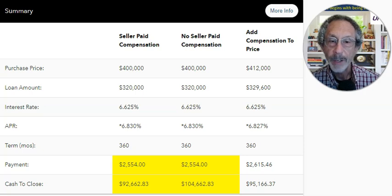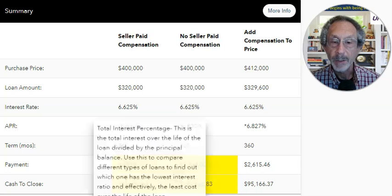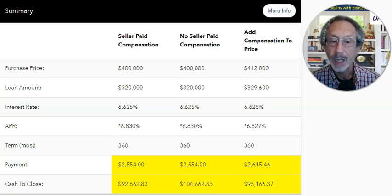Column number 3. Instead of leaving the purchase price at $400,000, everybody agrees to go in at $412,000. We raise the loan amount based on 20% down to the larger number. And then the seller does a seller concession, so the seller is still whole. They're still getting what they want out of the sale, and it's a pass-through. The seller does a seller concession, and the buyer pays it at closing to the buyer's agent. So now his payment does go up a little bit to $26.15, and the cash to close goes to about $95,200.